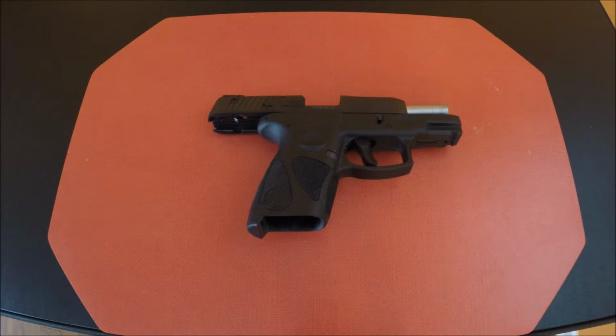General firearms etiquette. We've all been at the range or been in a shop and seen somebody walk in, either with somebody else or by themselves, who either from pure ignorance or pure carelessness does not demonstrate proper firearm etiquette and is quite frankly unsafe.